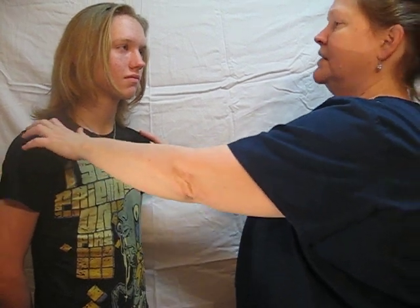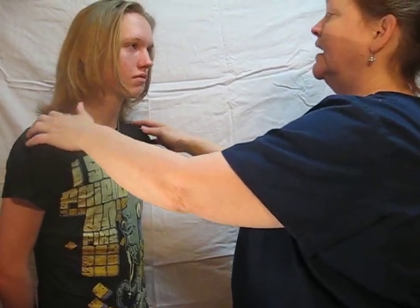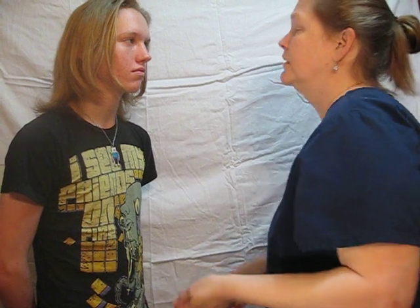Okay, and one more. I don't see any abrasions or lesions in your scalp, in your hair anywhere. Is there anything I should know about? Do you have any bruising or no? Nothing like that? No surgical scars. There are obviously no dressings or anything like that.